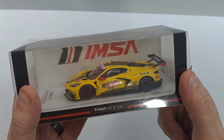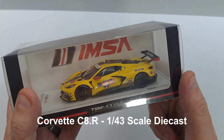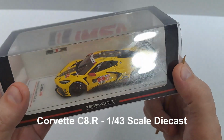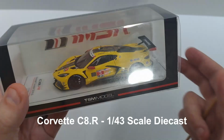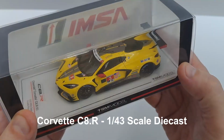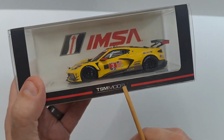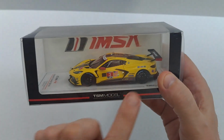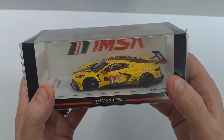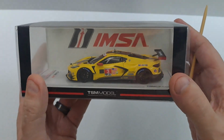This time it's on a C8R Corvette, and it's the number 3 that raced in the Daytona 24 Hours back in 2022. This diecast model is in 1/43 scale, and it is by TSM Models. Now, this is typical packaging when it comes to TSM Models, and I do consider them a premium brand, and I'll show you why in a few minutes here.